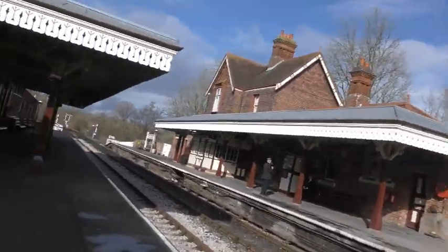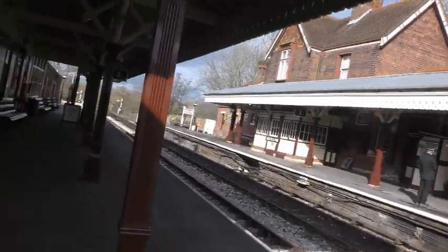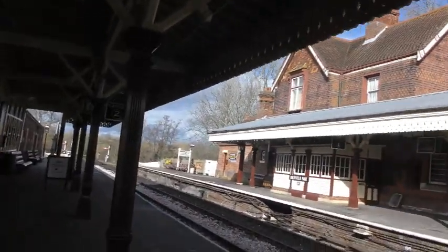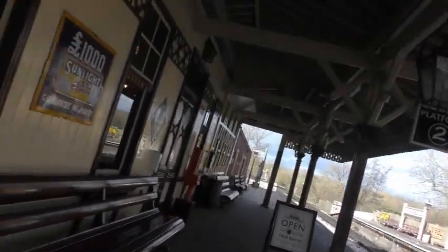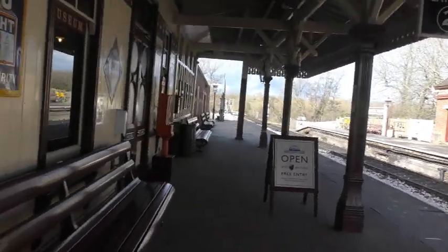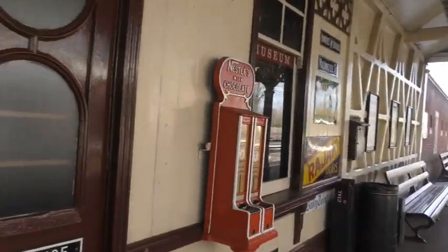Right, now I'll quickly show you all the museum. Free entry. Oh, hang on, there's the bell. Fenchurch might be coming back in. That's that very chocolate machine outside.